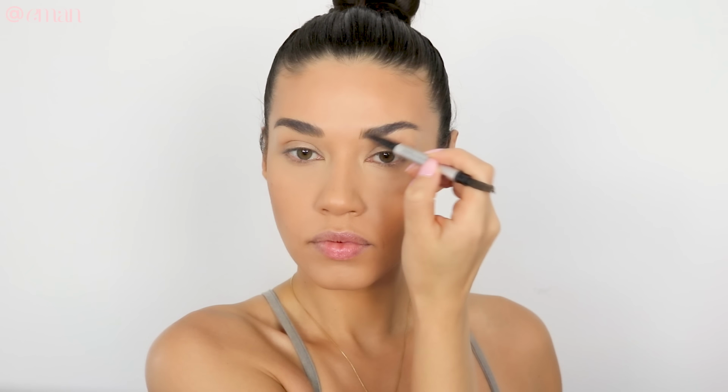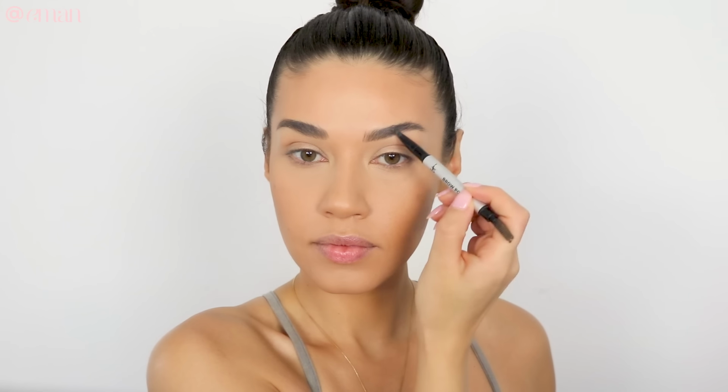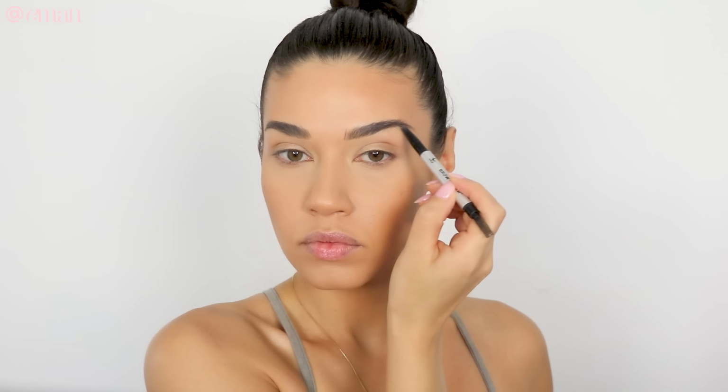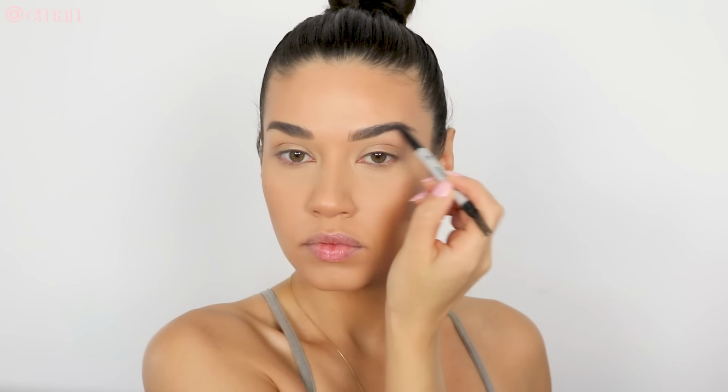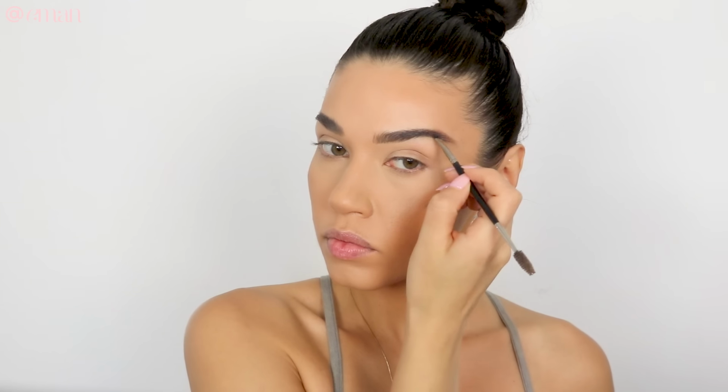So this pencil stays in place, and for an everyday look, I really concentrate just on the arches of my brows and my ends because that's how you can get a full looking brow in the fastest time possible. You could always set them with a little bit of brow powder if you want. I like to use the one from Benefit, but I definitely recommend using a brow gel just to keep all the hairs in place so nothing budges throughout the day.